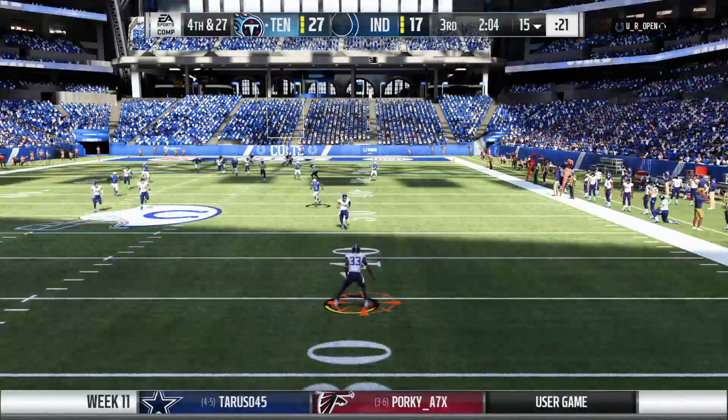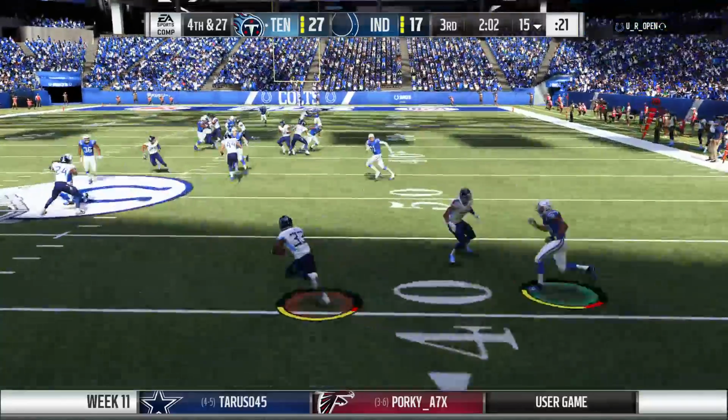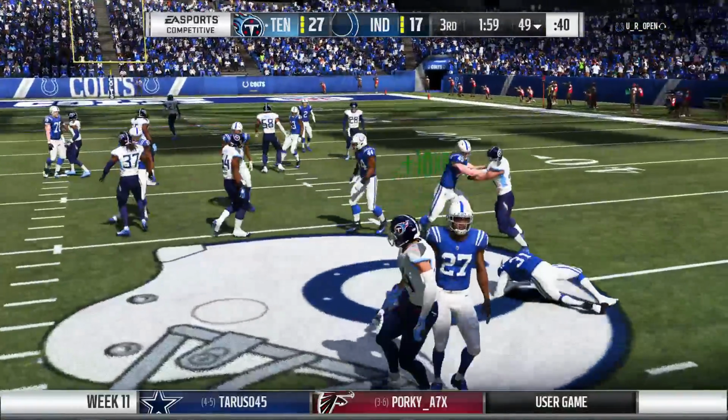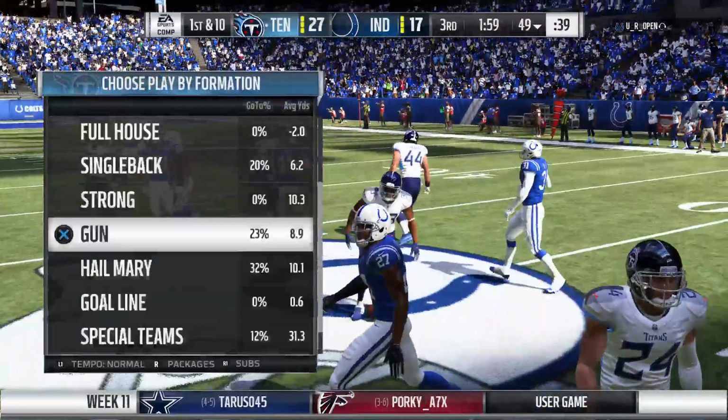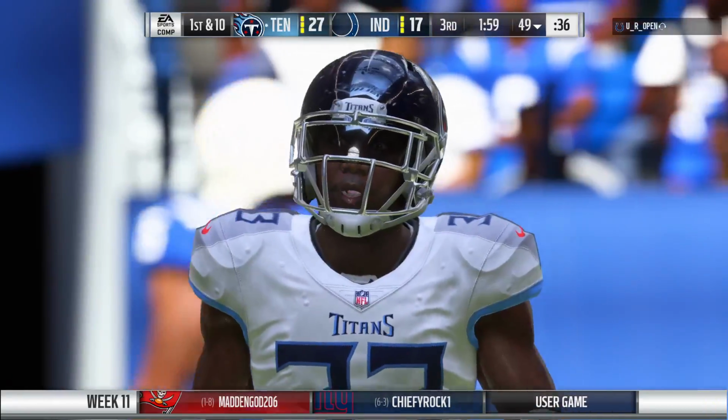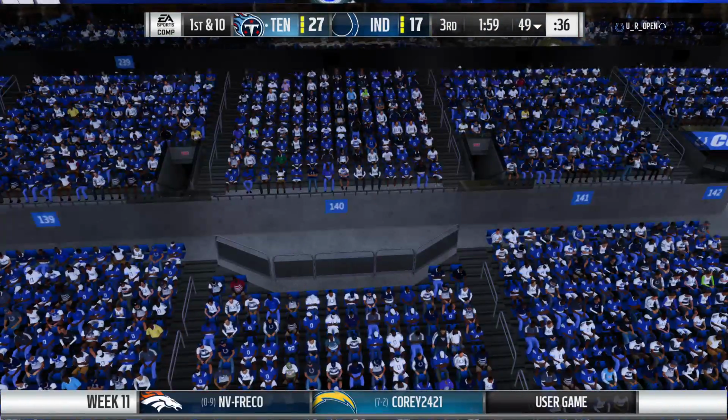First kick, 47. This one looks good as well. Taking it about the 36. So possession goes over here on the punt. And out will come the offense as they take over. And here comes Tennessee as they get set to take the field.